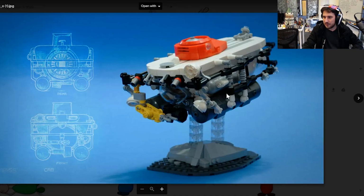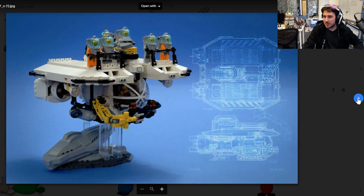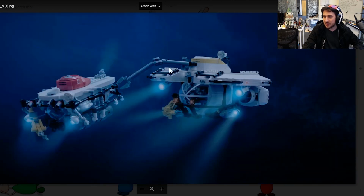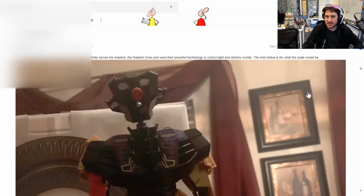Thank you so much. Fabrizio sent these in from the Abyss submarines last time. Here are some more pictures. Thank you again, Fabrizio. This is a Balek, the destroyer of worlds. He dutifully serves his master, the Radiant Ones, and uses their powerful technology to control light and destroy worlds. The mini statue is of what the scale would be. So he is a big old bad boy.